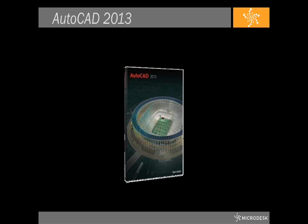The new Autodesk 2013 products have come a long way. Over the next hour, we will take a look at how far Autodesk solutions for architecture have come and dive into the best new features of AutoCAD 2013 and how they significantly improve integration, collaboration, and interoperability.